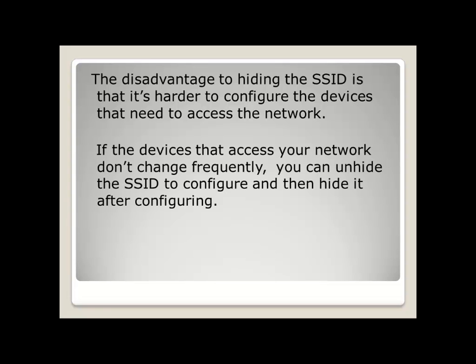If the devices that access your network don't change frequently, what you can do is keep the SSID unhidden when you configure all of your devices, and then go ahead and hide it. And you can always bring it back up. You can always unhide the SSID whenever you've got new devices to put into play, but you don't want to be doing this if you have a network that changes on a regular basis.